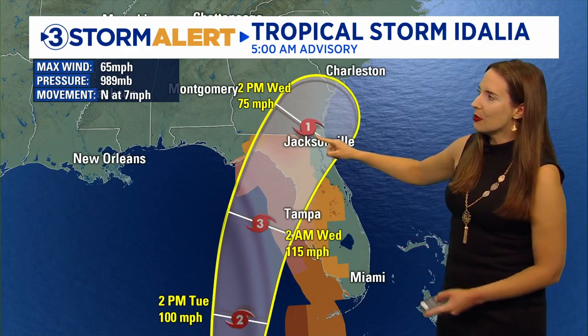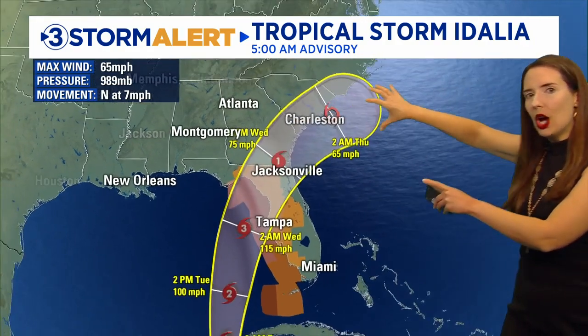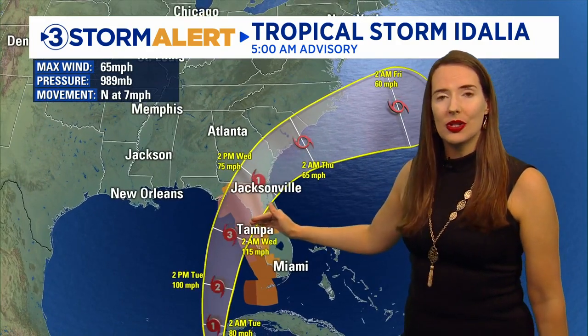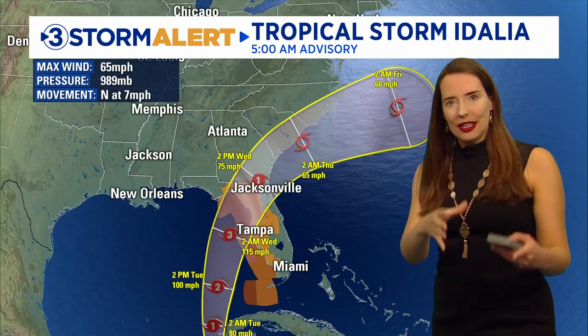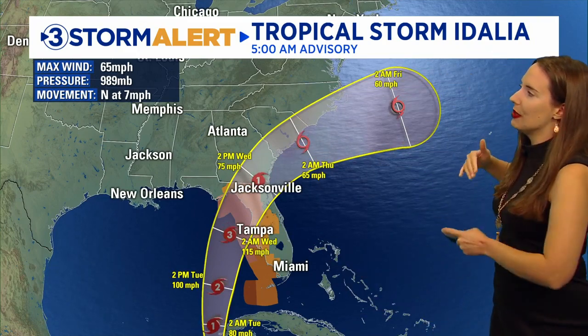And notice as it goes over closer to Jacksonville, still a Category 1 hurricane, and then bending off to the East Coast. So that means impact strongest as far as that wind and storm surge along that Big Bend area, but still Georgia, South Carolina, North Carolina coastline feeling tropical storm impacts. And you see that spiraling and moving off into the Atlantic Ocean.